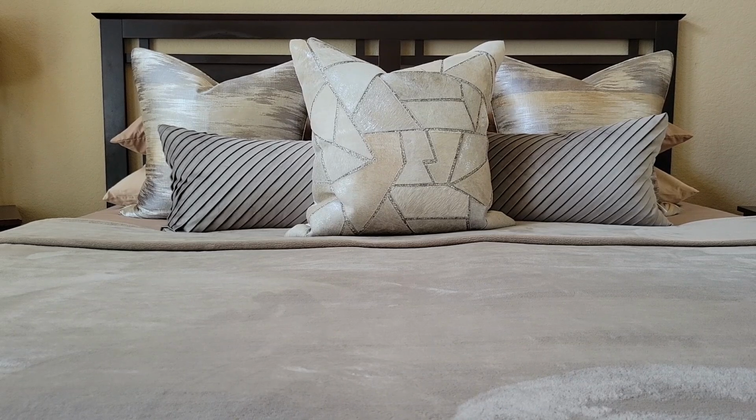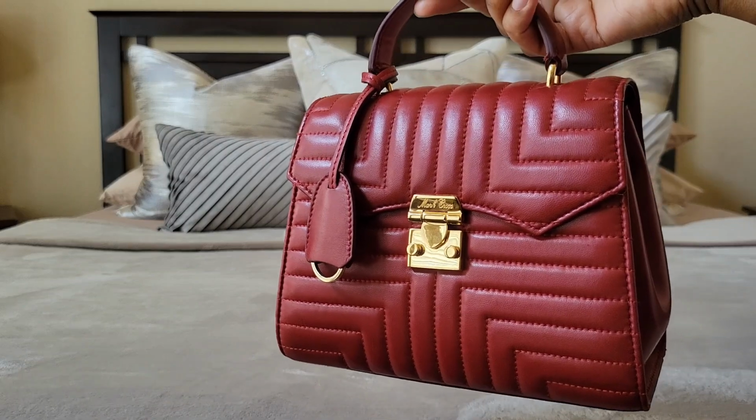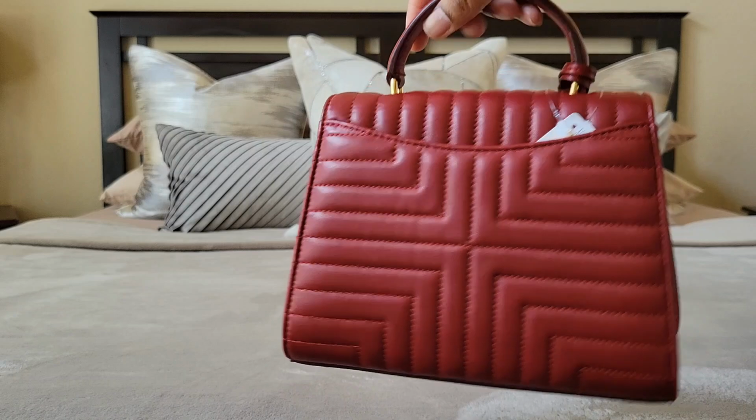Next up is Mark Cross. It's the same style but a different size and material. I will put both of them here, but first I'll show you this beauty. This is the Madeline Lady in the mini size. Quilted leather. This is Napa leather everywhere.